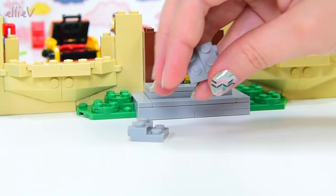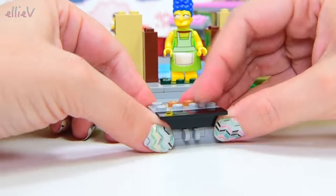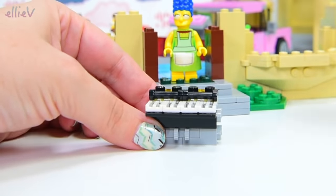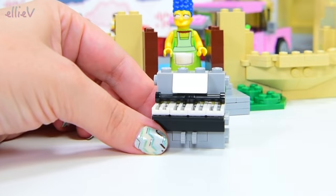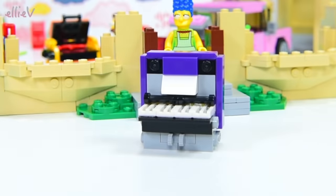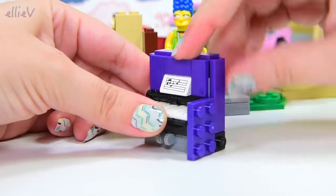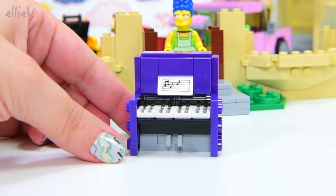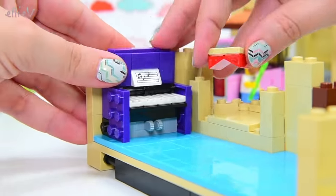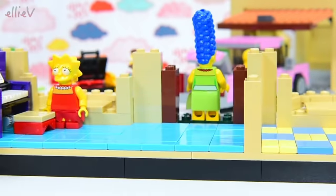Now, oh, okay, this is cool. This is one of the pieces of furniture inside. This is the piano. Oh, I love it. And we need a sticker, of course, for the sheet music. And down the bottom are where the pedals would be. Well, that's very clever. And this is the stool, nice and low. So Lisa, who can't sit down because she's got the little legs, which don't bend. Oh, come on, Bart. You can't skateboard over the piano.